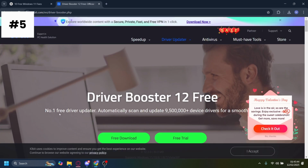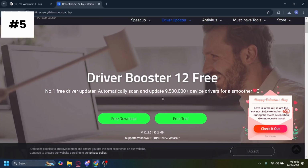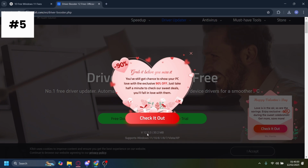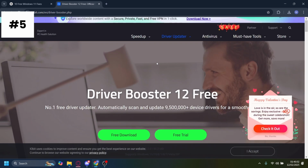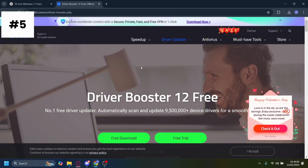The next one is going to be called Driver Booster 12. Now you can see your PC is like a clockwork machine, right? All of those components and all of those CPUs need to be up to date. And sometimes we might miss a couple of updates or two, and this software will help you keep it in check, right? So there won't be any more outdated software or drivers for your PC, your graphics card, your CPU, whichever driver needs to be updated.